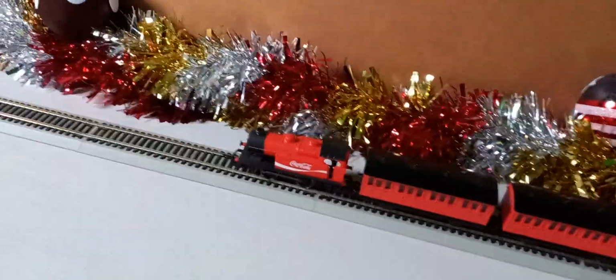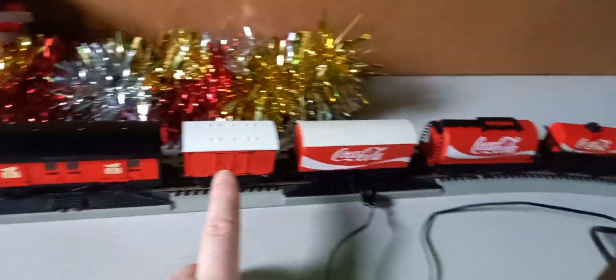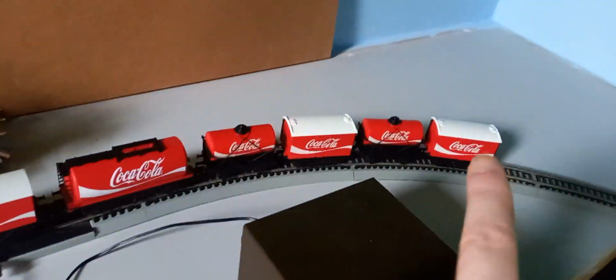Okay, everybody, now this is the whole Christmas train. I've added the Edwardian passenger coaches. I've got a Christmas card train. I've got a Christmas gift train. And there's the Coca-Cola train behind this as well. So we'll give this a quick run.